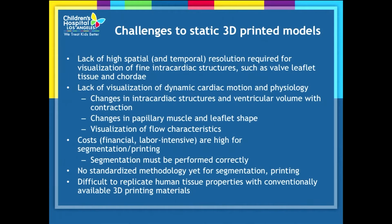Now, I'm not going to say too much. I just want to reflect a little bit on the static 3D printed models. A lot of people are talking about 3D printing, but there are some challenges to it, and where I think 3D echo does have some advantages, even though it's not truly a 3D modality. It's a 2D modality where you're trying to do a 3D rendering.